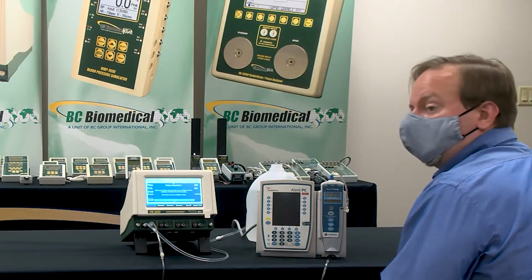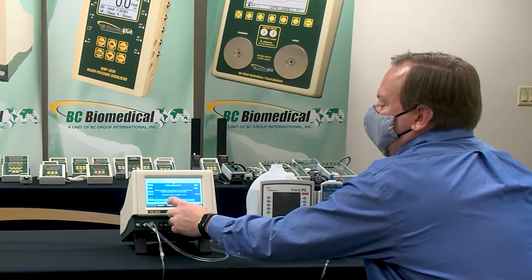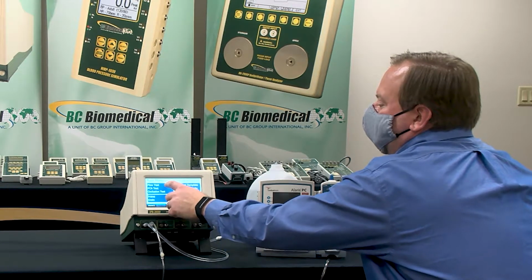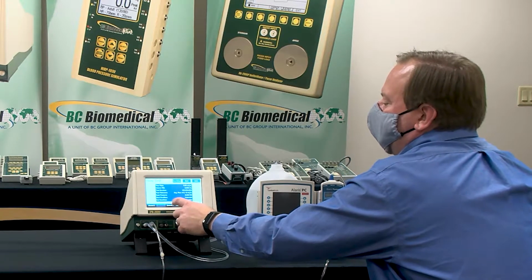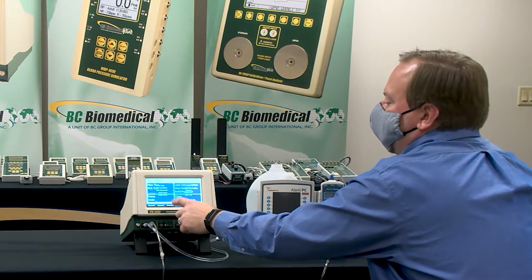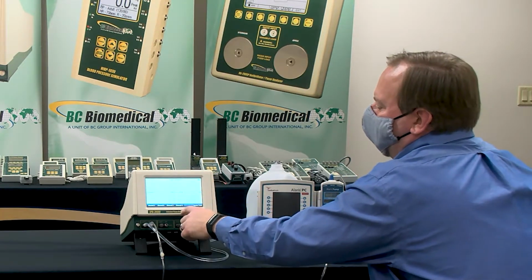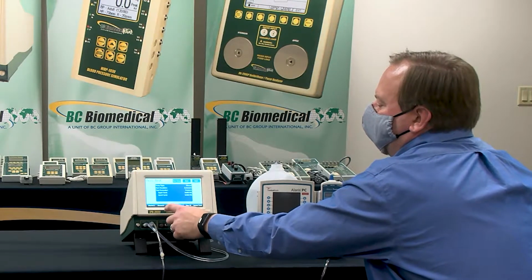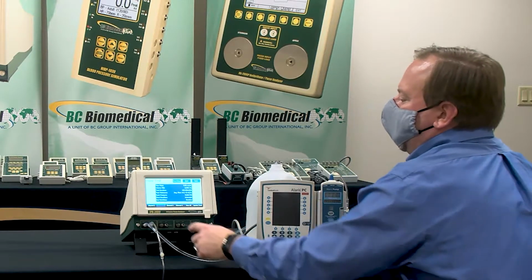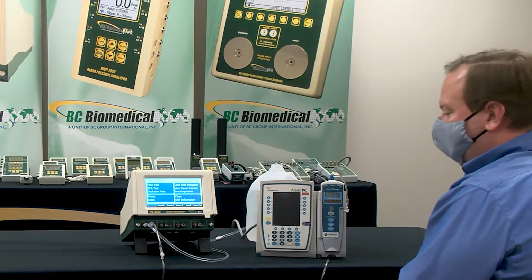So does each of the channels have its own screen? Yes. So you could be doing a flow test in here. This one could be doing auto sequences. This one could be doing an occlusion test. Okay. And so when I go in here, they're all idle, but they all have their own individual screens. Yep, memory. Yep.